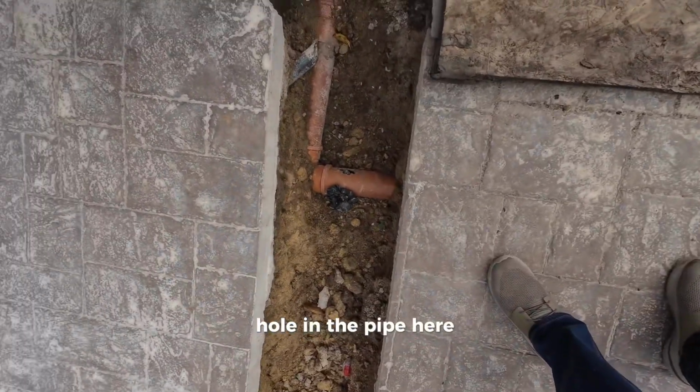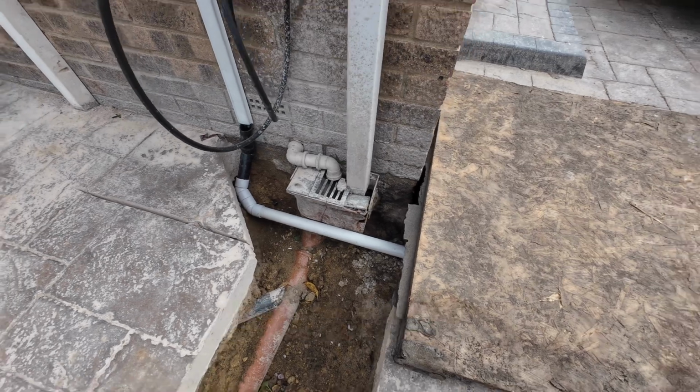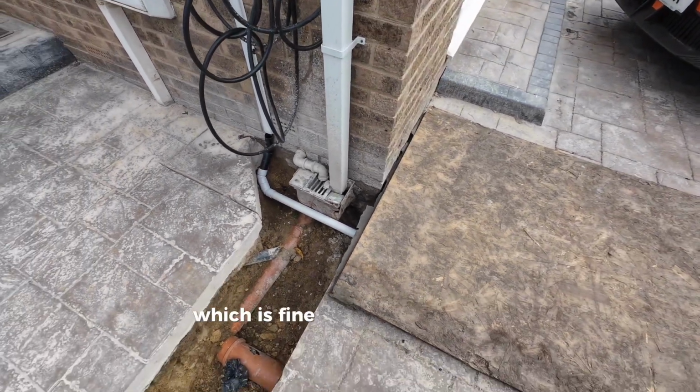Hole in the pipe here, and you can see all the damp there where it's been leaking. That drain needs to be relocated, which is fine.